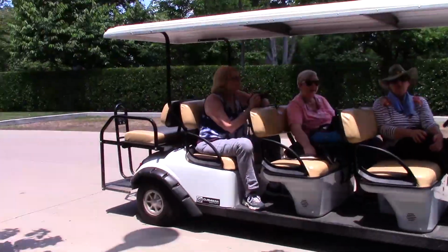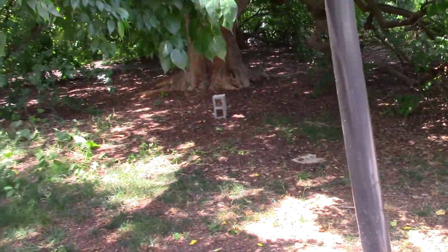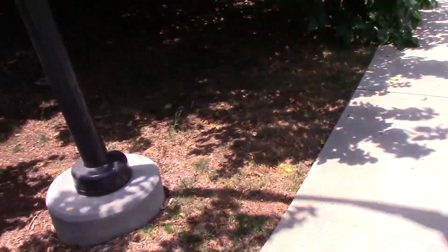Pretty much not. Is that a cinder block for people to pose for pictures? Or? I don't know what that sucker's doing there.